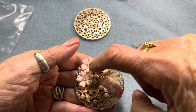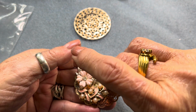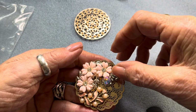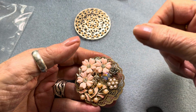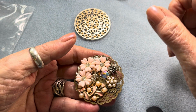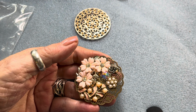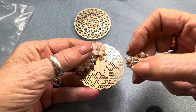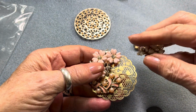Does it matter that this is not the same color as this? No, it doesn't matter. You just have fun and you just add stuff. You could pick out more stuff, more whatever you have. You might have something different. You know, I could even, I'm not going to, but just to give you an idea.